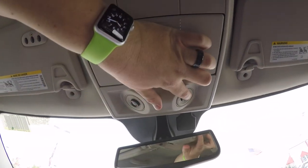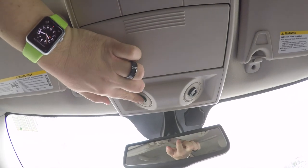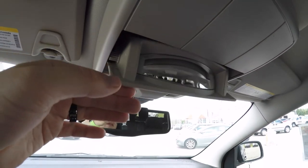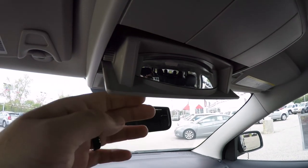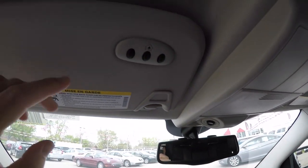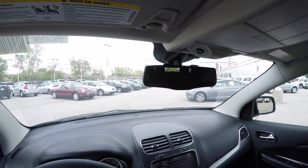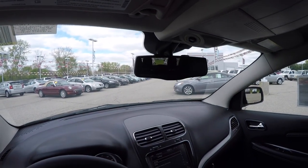Alright, take a look overhead. You have aimable LED map lights. You've also got a sunglasses holder that also doubles as an interior observation mirror. On your driver's side sun visor, you have your HomeLink universal garage door opener, automatic dimming rear view mirror with integrated microphones.